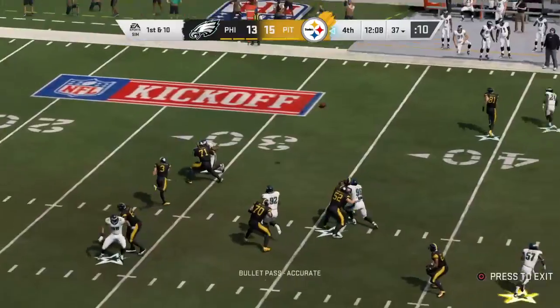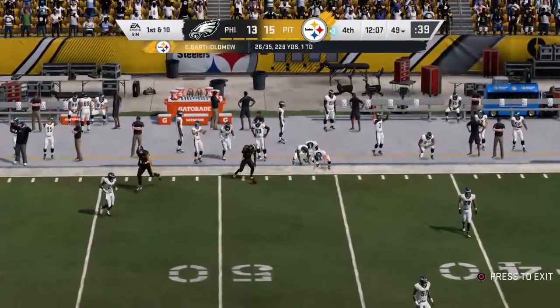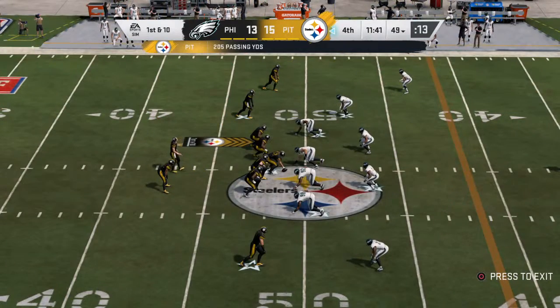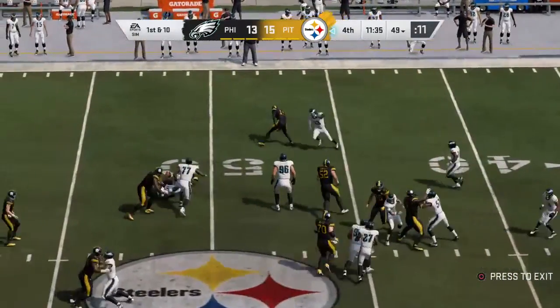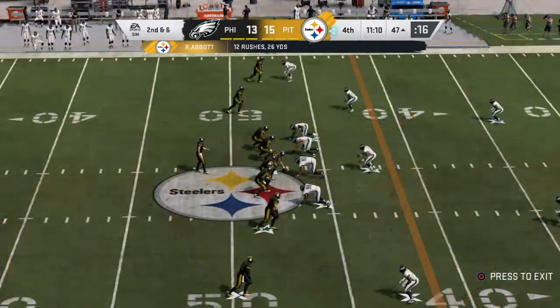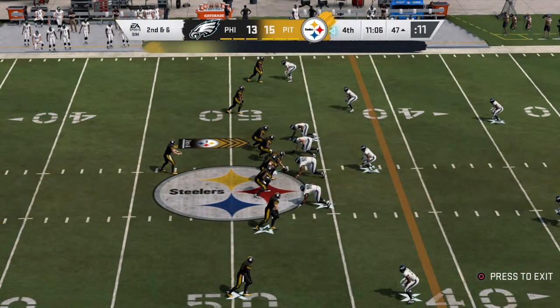Operating from the gun, Bartholomew. He'll find Smith-Schuster. That's complete. And he'll go out near midfield at the 49. 12 yards that time for a Pittsburgh first. They'll run it now out of the gun. And across the midfield stripe into Eagle territory. Yeah, give him 4 yards there. It'll be 2nd and 6.